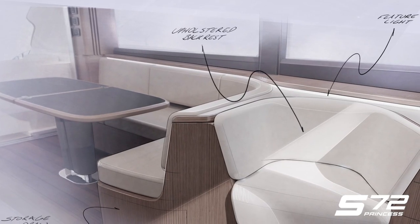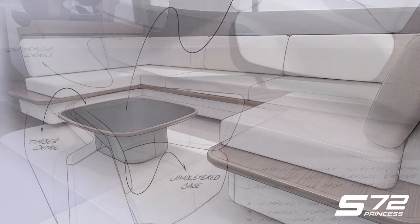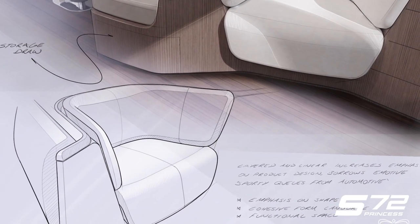The S-Class has quite a distinct character and feel when we look at the exterior and the interior design. So in contrast to the Y-Class, where it focuses on big interior air-conditioned volume, the S-Class reduces the size of your interior and it gives that space back to the cockpit deck area.